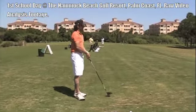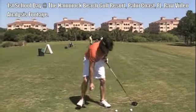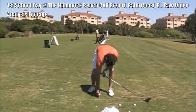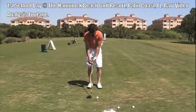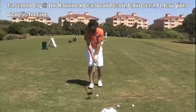Okay, just a little fade. Yeah. Getting better. Let's get that grip established in the fingers with the left hand. Keep the grip nice and loose so those hands can release.